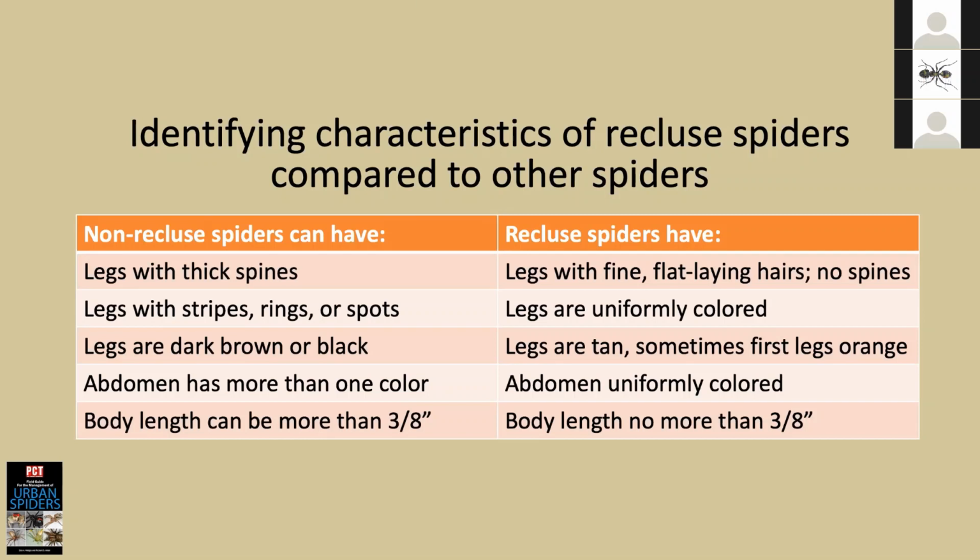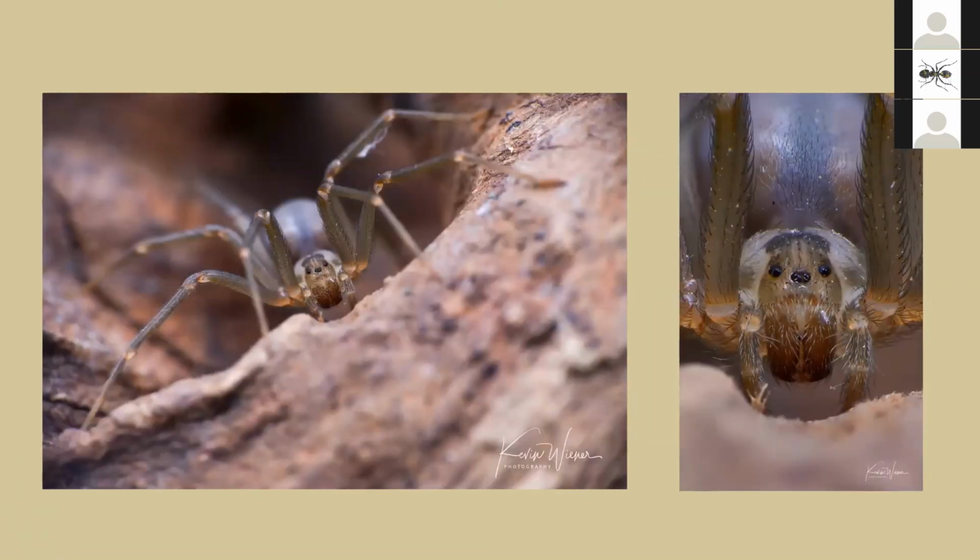Really and truly, one of the most diagnostic characteristics of brown recluse is the eye pattern. Most spiders have 8 eyes in 2 rows of 4. Recluse spiders have 6 eyes, with a pair in the front and a pair on either side in a U-shaped line that form a gap in between each pair. And you can see that in these pictures.